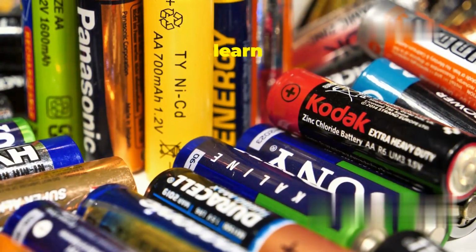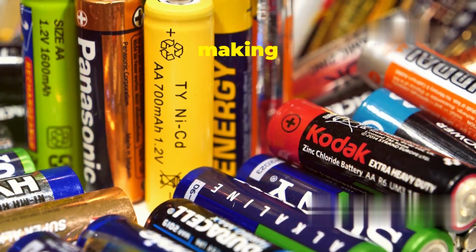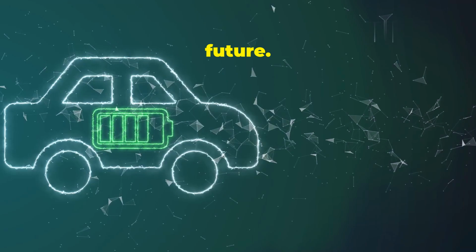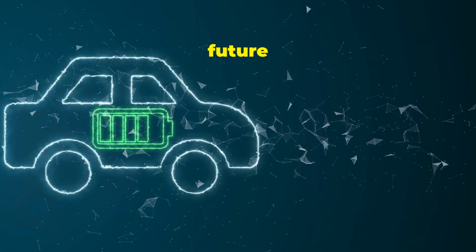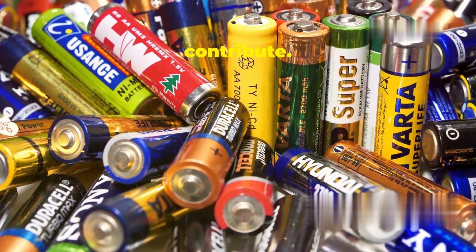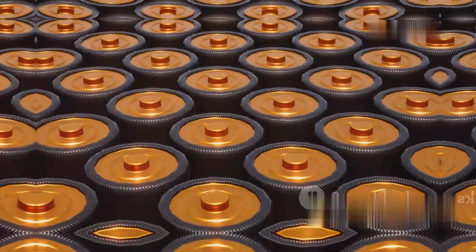It's time we all learn about battery recycling. Awareness and education are key to making a difference. It is a crucial step towards a sustainable future. By recycling, we can ensure a cleaner, greener planet for future generations. Let's explore why it matters and how we can all contribute. Together, we can make a significant impact.